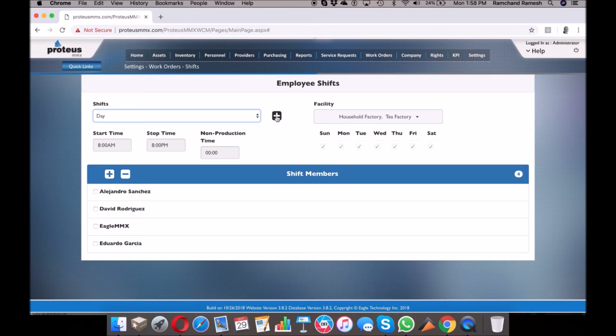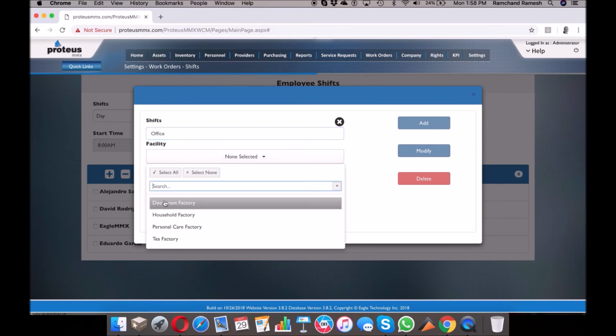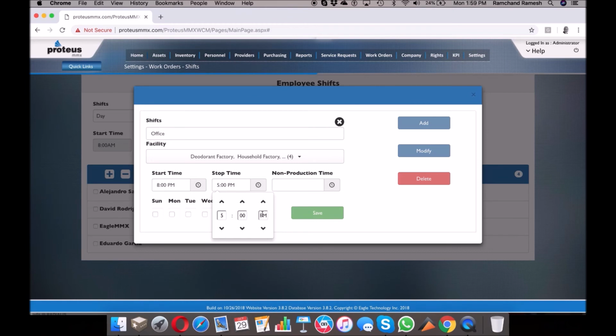You can also define other shifts. So for example, you may wish to have an office shift for all your factories. And this office shift may start from 8 o'clock until 5 p.m., 8 a.m. to 5 p.m. And this could be from Mondays through Fridays. So you have the ability to have multiple shift patterns, and there's no limit to the number of shift patterns that you can have.